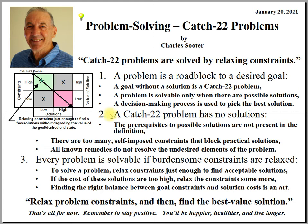Proposition 2. A Catch-22 problem, as I've said before, has no solutions. The prerequisites to possible solutions are not present in the definition. So many times the problem needs to be redefined with different constraints. There are too many self-imposed constraints that block practical solutions. All known remedies do not resolve the undesirable elements of the problem. Therefore, there are no solutions. The situation needs to be redefined.